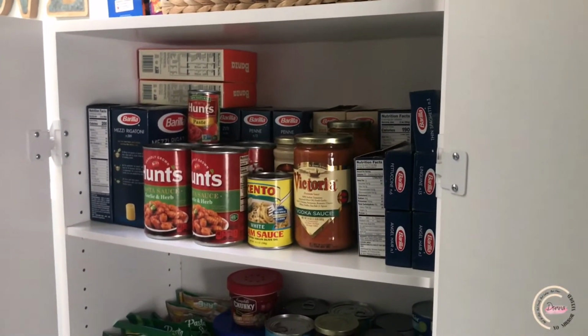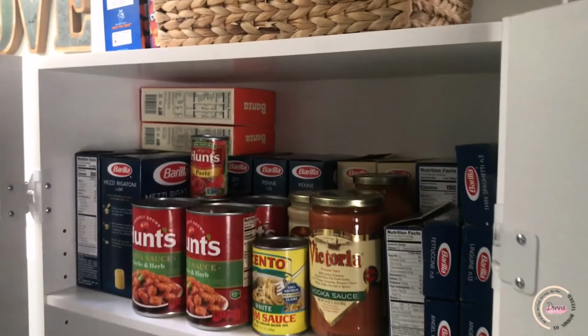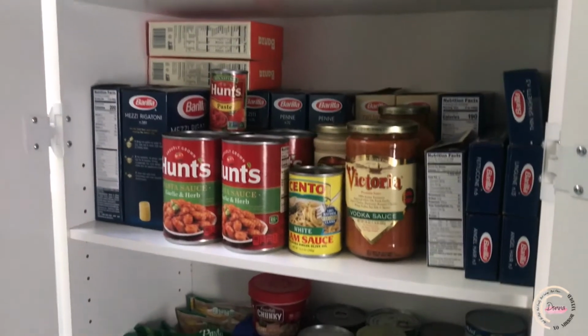Organizing my small pantry cabinet. Let me just show you how it turned out. I was able to put all my pastas and sauces on the top shelf. I thought that was a really good idea to keep everything all together.